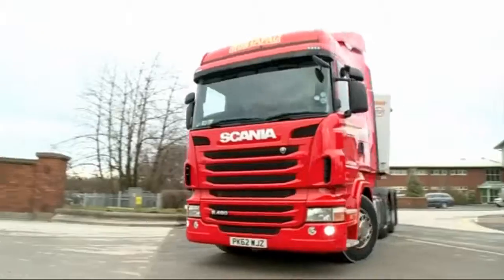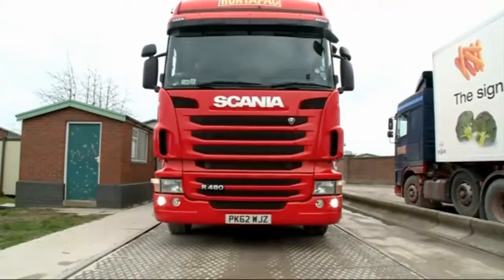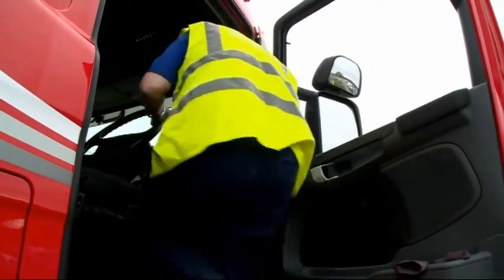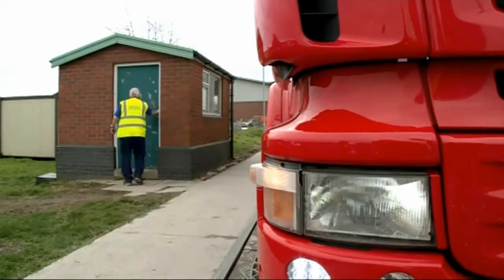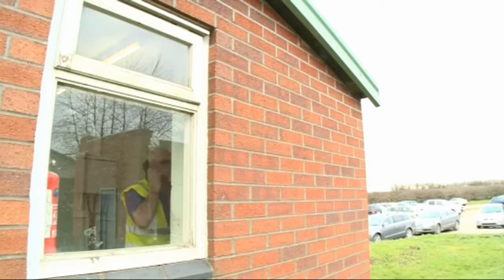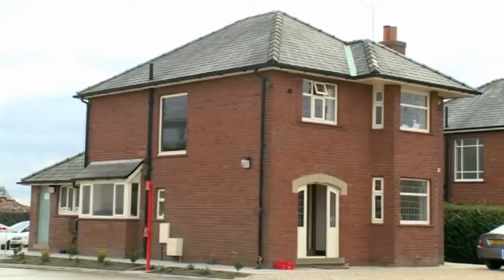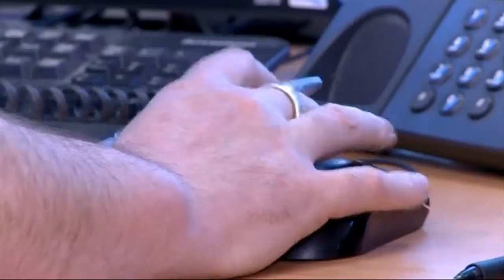This truckload of carrots has just arrived after a 250-mile journey from a growing site in Scotland, and the first job for the driver when they arrive on site is to have the truck, trailer and load checked in the on-site weighbridge. All truck weighing, monitoring and logistics is run from the company's transport office, which is manned 24 hours a day, 365 days a year.